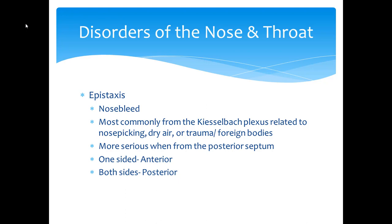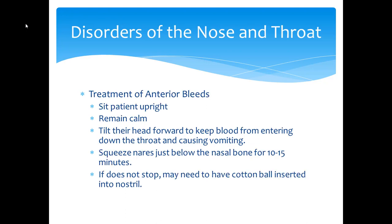So obviously the one-sided nosebleed is a lot less severe than the both sides. So treatment for an anterior bleed, these kids need to sit up straight. We need to stay calm. They need to stay calm. Have them tilt their head forward because if they tilt it back like a lot of people think they need to do, it's just going to run straight down the throat.